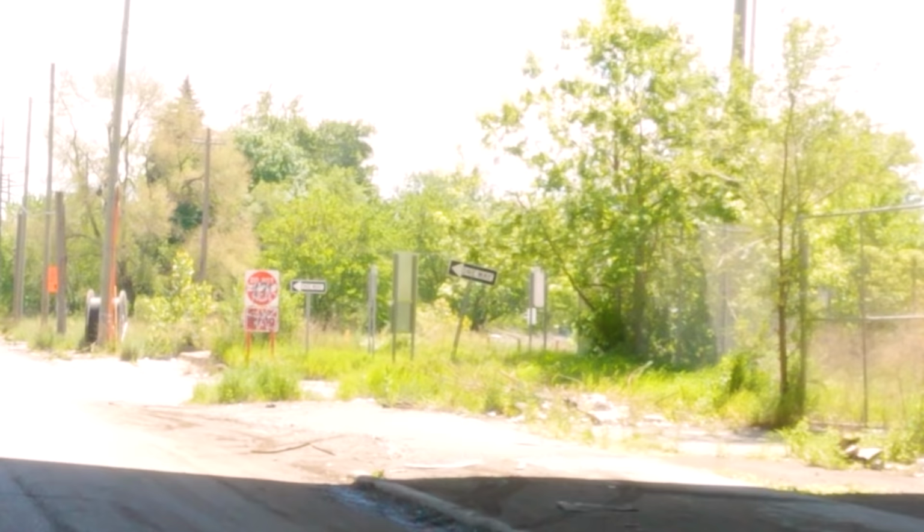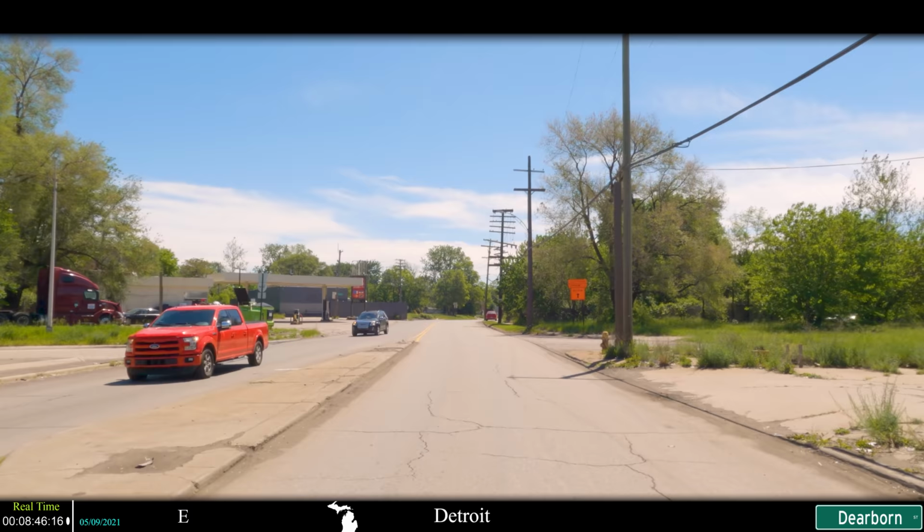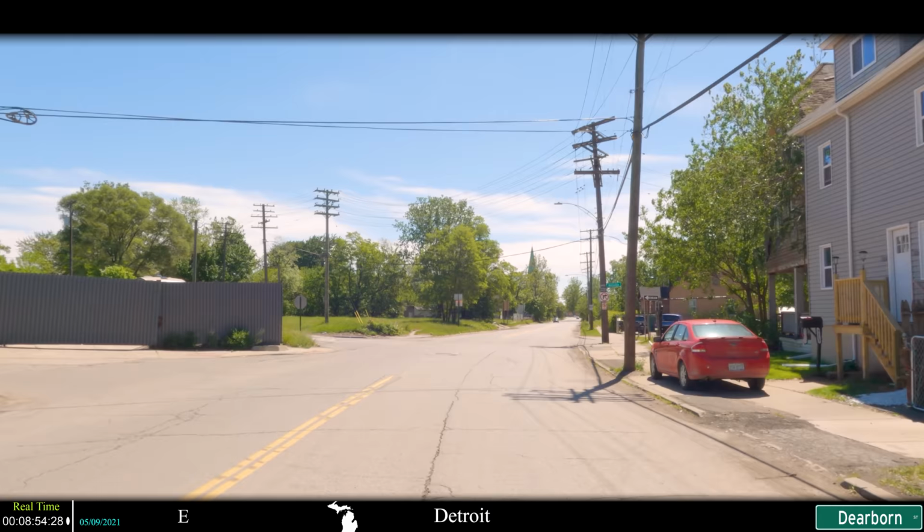Anyway, on October 14th, 1851, the community was officially called Delray, which was a suggestion by an early resident who was a war veteran and came across a community in Mexico that was called Molino del Rey.